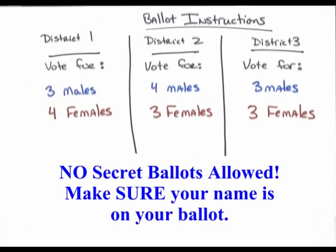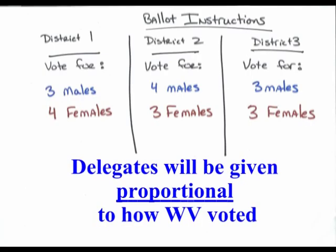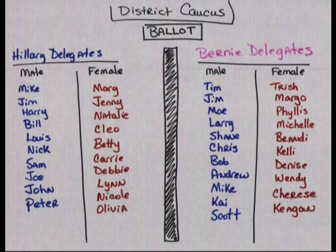Now, they will at that time also tell us the breakdown about how many men and women each of the candidates gets. I have been told, and I don't know how accurate this is, that in District 3, while we have 3 men and 3 women, the breakdown will be 2 men and 2 women for Bernie, and 1 man and 1 woman for Hillary. So we will know when we receive our ballot instructions what that breakdown will be.